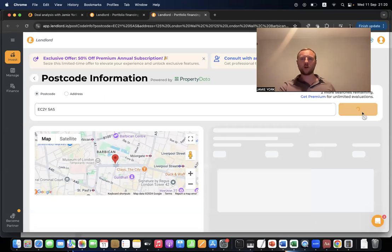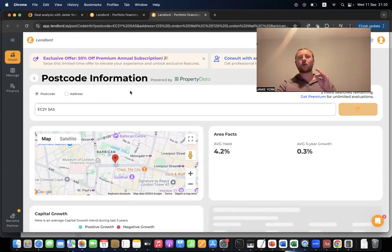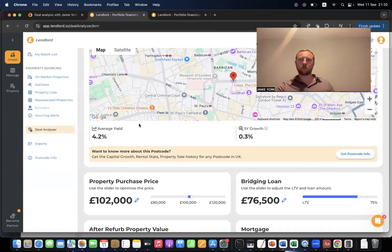Just give me a one, guys, if that made sense. I know this can be quite complex stuff, but I'm trying to keep it as simple as possible.